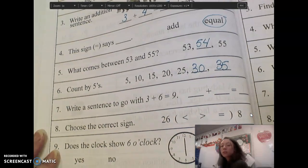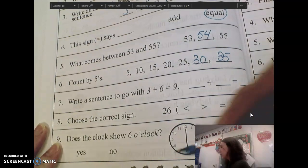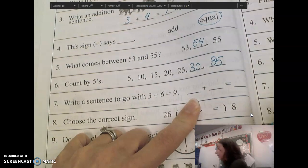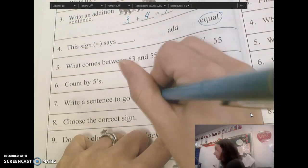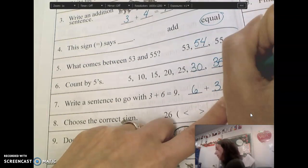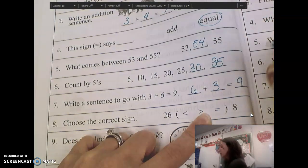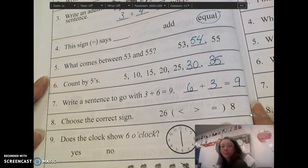Number seven says to write a sentence to go with 3 plus 6 equals 9. So we're just going to write the fact that goes with that. We're just going to switch around our 6 and our 3 and still get the same answer. So it should be 6 plus 3 equals 9. So we just wrote the related fact.